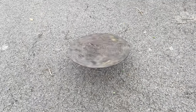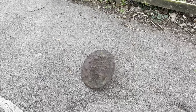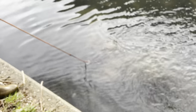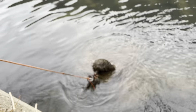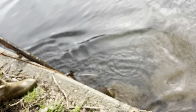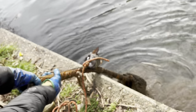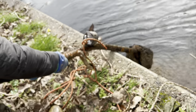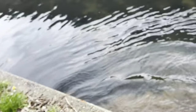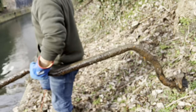Like 1970. Get a real good one. It's a bigger version. What? Father! That's where my Land Rover exhaust went. Is it a Land Rover one?